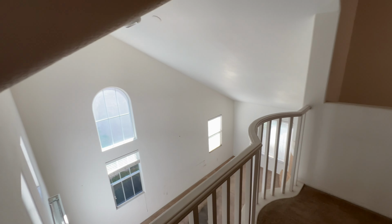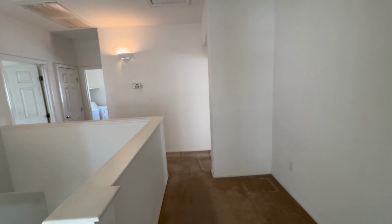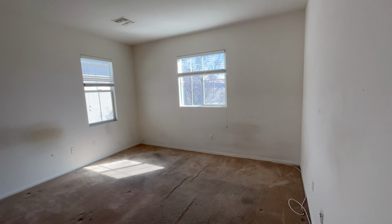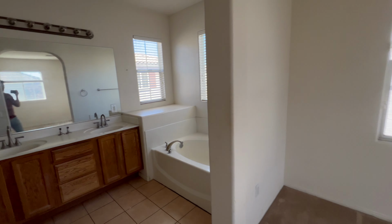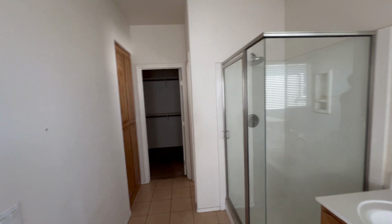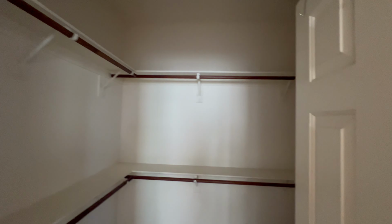I love this area though. Like, this is fun. You know, these arched windows, it's very classy. It has some really nice design elements to it. So now we're going into the primary bedroom. A lot of light, but just as you expect, it's like trashed. A lot of cabinet space. Like, what were they doing? Big closet.